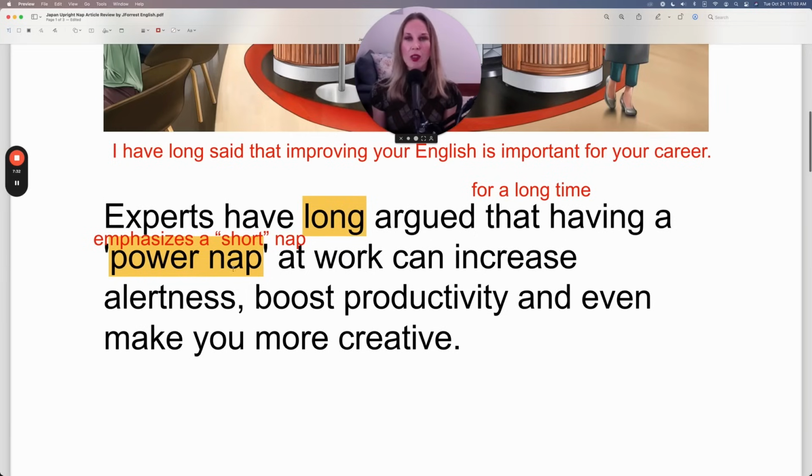Okay, people have long argued that having a power nap at work, so not on a Sunday afternoon at home on the couch, at work, can increase alertness. Alertness, to say that you are very awake. So you should never drive if you're not alert, because if you're not very awake, that can be very dangerous.